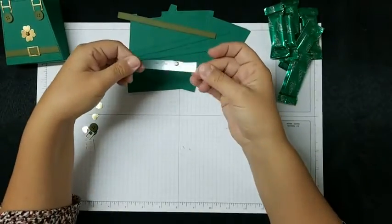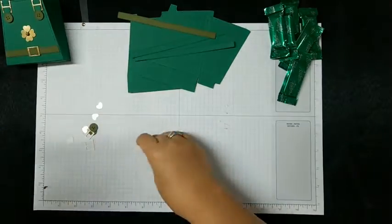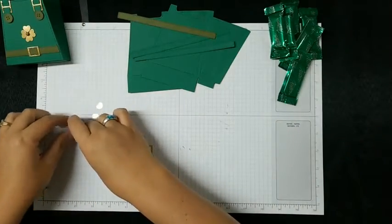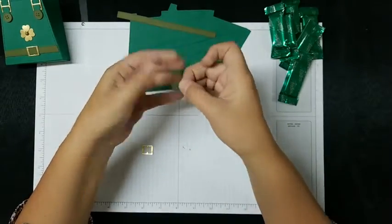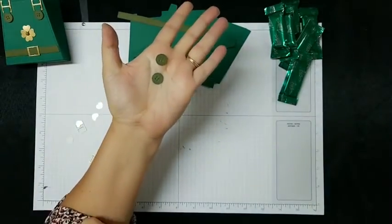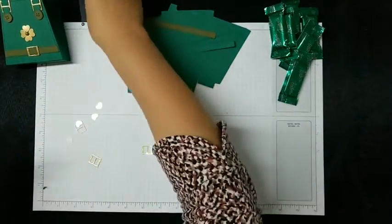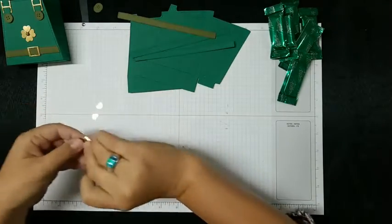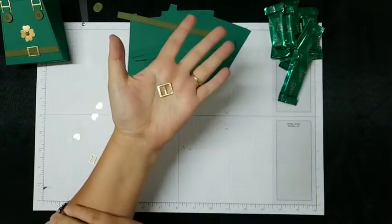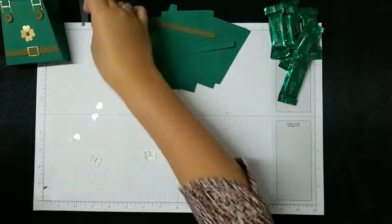I've got 1 gold gilded gem. All right, let me finish my Mossy Meadow pieces. In that same All Dressed Up dies, we've got buttons. So those are going to come in handy, right? Okay. And then to finish off, we've got little buckles. These are cut out of the gold foil.